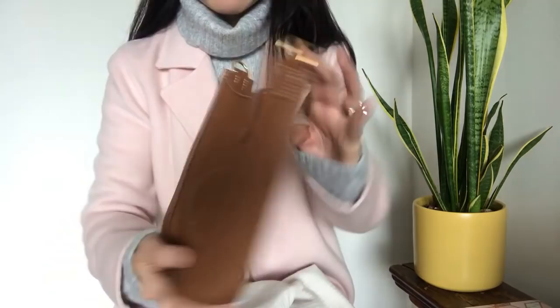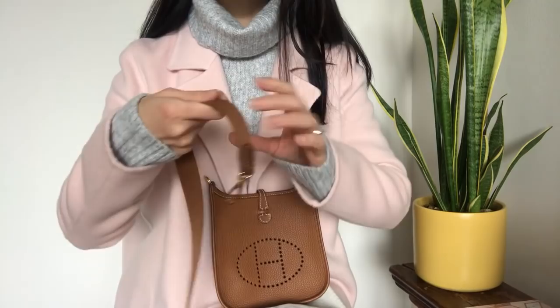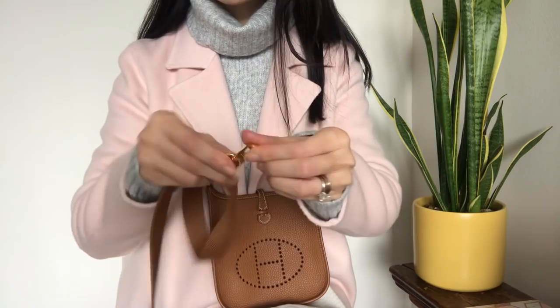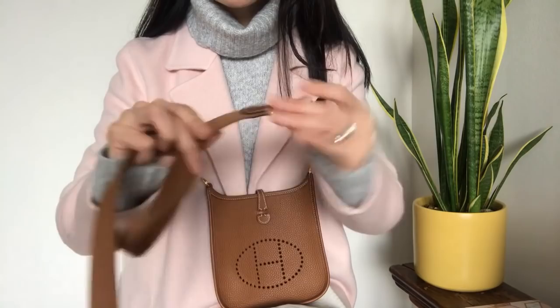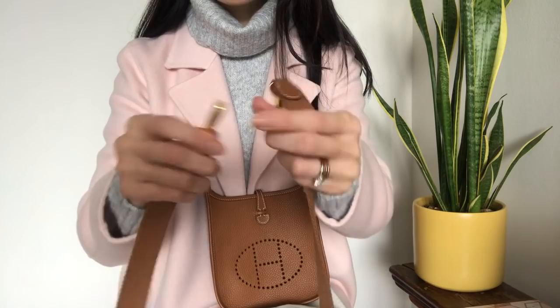And then here in the separate small dust bag is the strap, and the strap, it is so comfortable. Anytime you have a wide strap like this, it's so, so comfortable. Again, the gold hardware, swivel, lobster clasps. It says here somewhere the stamping. Let's see. Hermes Paris, made in France. And it is not adjustable, okay? It is removable, but it is not adjustable.